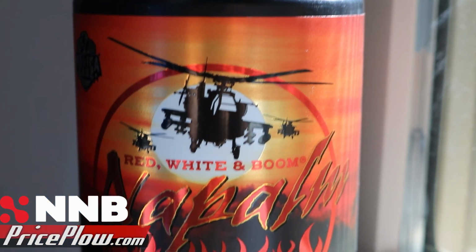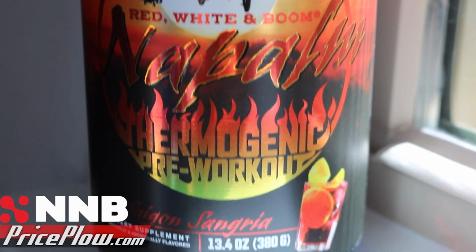Whoa. Strong blood orange flavor up front. Way sweeter on the back end.